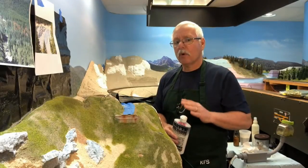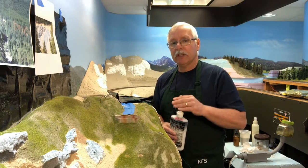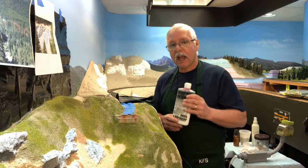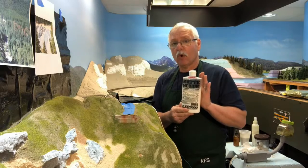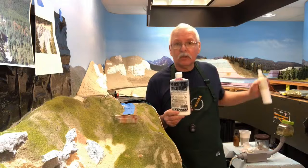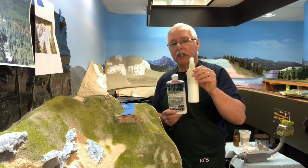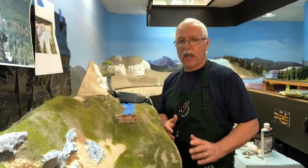In order for the grass to stick to your scenery, you're going to have to use either some white glue, or what I have is some matte medium. This is concentrate. I've already diluted some in a spray bottle. This is my spray bottle applicator, and I'm just going to spray the area that I want to apply the grass to. Another tool that you're going to want to have handy is a small vacuum.